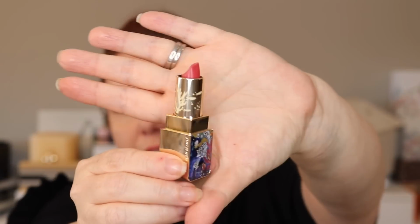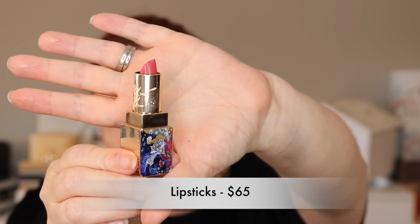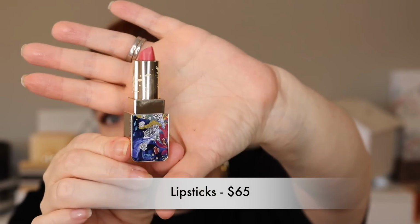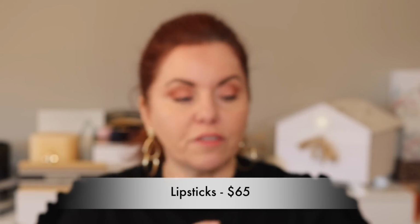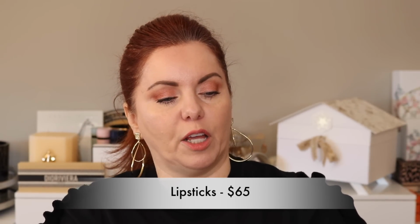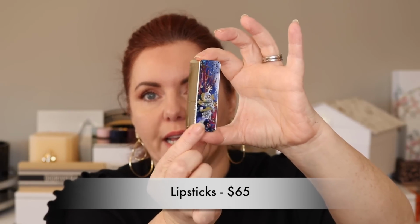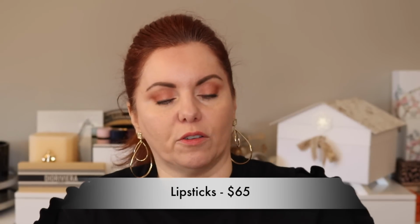Now, do I like the lipstick itself? Like the case and everything? Yes. Do I like the colors? No. So let me show you the bullet. There's design elements on the bullet itself. Isn't that pretty? I mean, it's really, really nice. And they're actually very comfortable to hold by the shape of the Cle de Peau's. I like the shape of the way they do the casing. It's concave on the other sides.